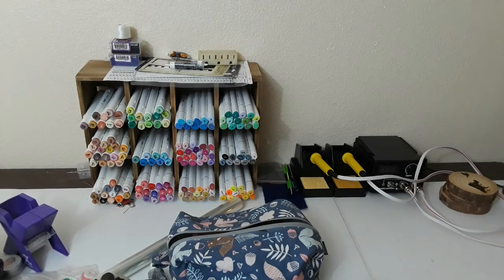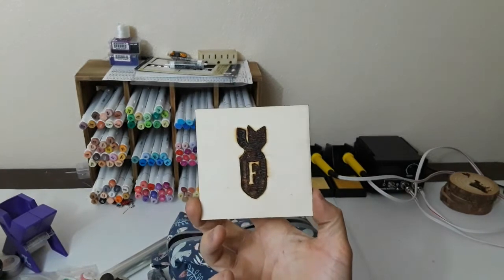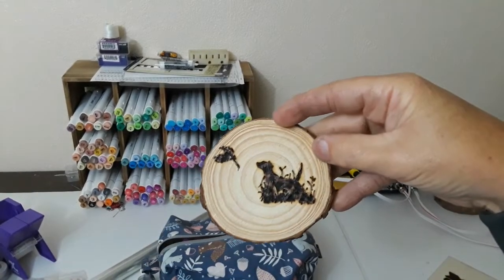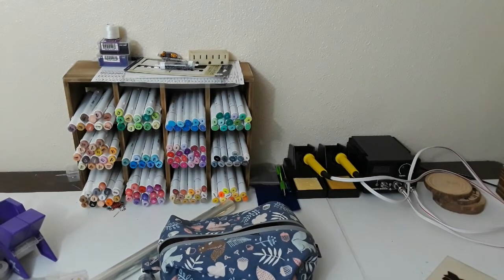My wood burning machine, if you guys didn't see on Instagram, I wood burned an F-bomb. And then I have burned a couple other projects. So I will have a video Friday this week, a wood burning tutorial. I'm trying to figure out something to burn. I have a bunch of stencils coming, 5 or 6.